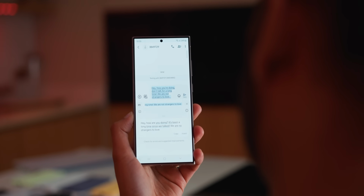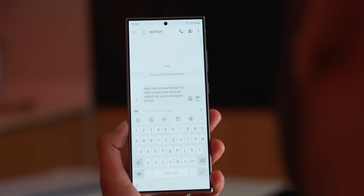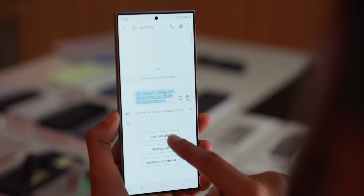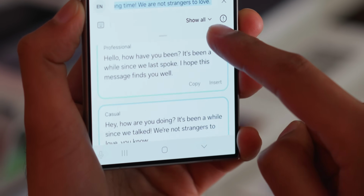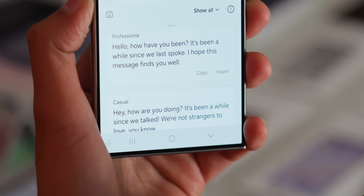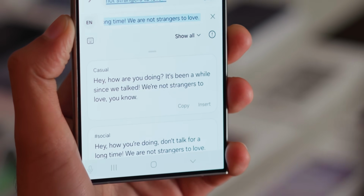I guess if you're using your phone to type out really long, serious emails and you want a second pair of eyes to have a full scan when you're done, it's powerful to be able to have that level of reassurance at your fingertips. But the most interesting one is definitely writing style. When you tap the button for it, you get back the thing you've written, but in every possible different tone, casual to professional. I can see the potential.